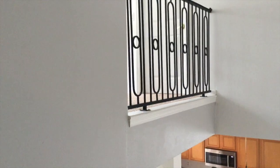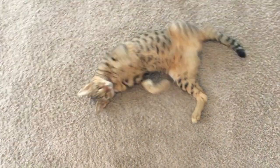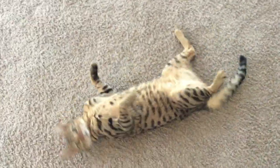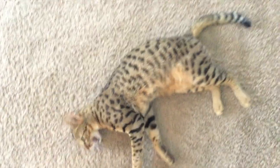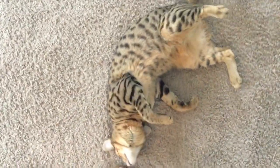Gwen, on the other hand, will lay up here and sit up there, and that's one of her sleeping spots as well. Hey, baby. She's begging for my attention right now. She always runs in front of my feet when I'm going down the stairs and tries to rub on my legs. Hi, baby. Yeah, Gwen. And then I'll lay down in bed and you will ignore me.